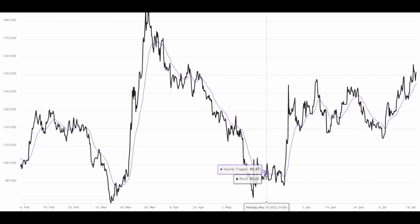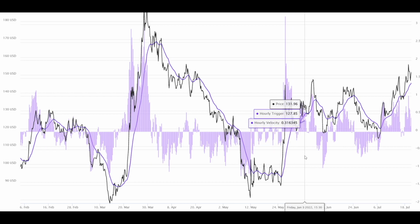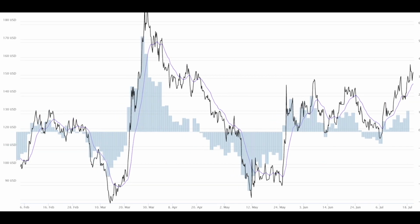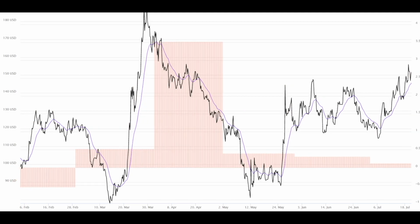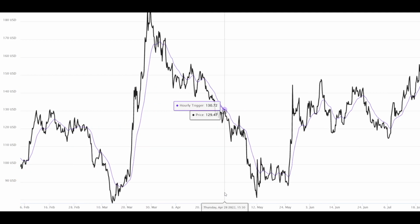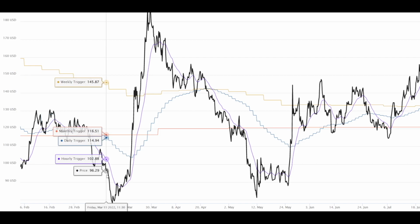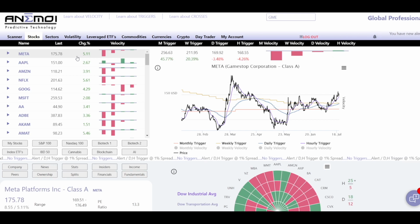And so as price moves above and below triggers, you generate velocity that can tell you a whole lot about how the price is moving, the strength behind the move, the strength in the buyers, the strength in the sellers. There's velocity on the hourly level, on the daily level, weekly velocity, and monthly velocity as well. So the reason why I wanted to make this video is because there's also something very important, which is called trigger orientation. And so I'm going to show you guys a couple of other stocks to show you how this works. So let's take Meta, for example.